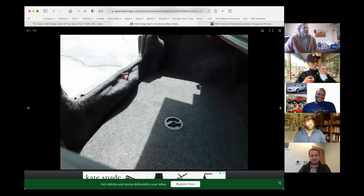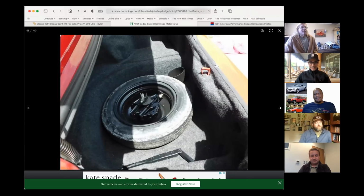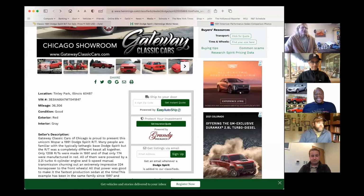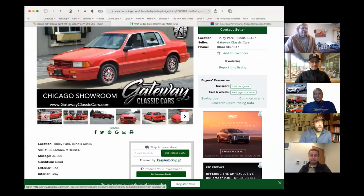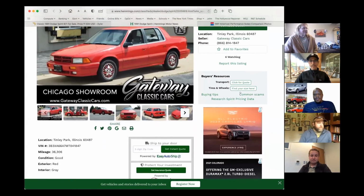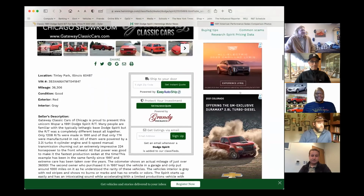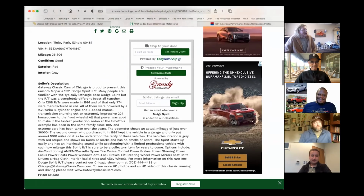This really was a point where they came up with a great engine. They didn't have anything to put it in. How many miles are on these? How much do they want for this car? It's low mileage, 36,300 miles. $11,500. This would have been killer for Radwood. Sure, but $11,500? Yeah, it's worth it to me. 36,000 miles? No, $7,500 walks away with that.